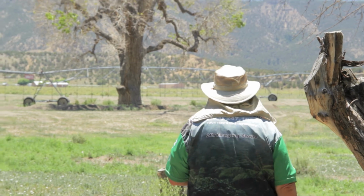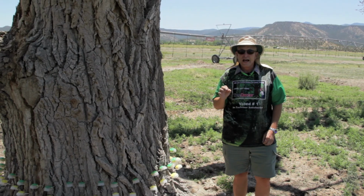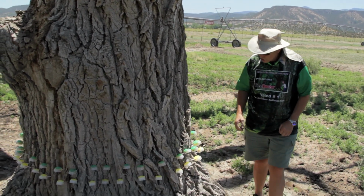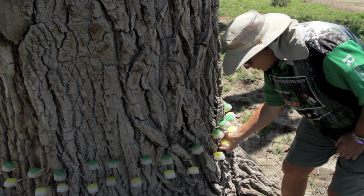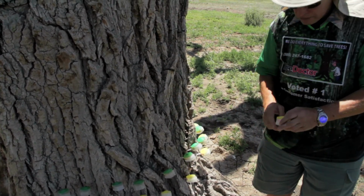Here's how we save the trees. We put absolutely zero pesticides and chemicals into the air. We do not spray. Everything we do, we micro-inject into the tree. This is a pesticide and a fungicide that we inject into the cambium layer right here. And this is called a chelated mineral.